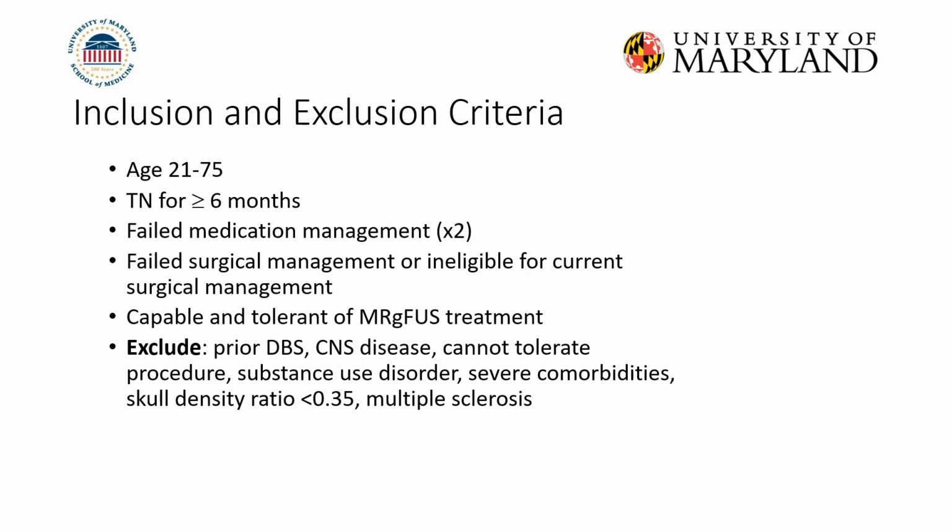We wanted to include patients between the ages of 21 and 75 that have had trigeminal neuralgia for more than 6 months and failed medical management, 2 medications, and also failed surgical management or were ineligible for surgical management. They had to be capable and tolerant of focused ultrasound treatment and essentially did not have any other CNS disease or prior deep brain stimulation.